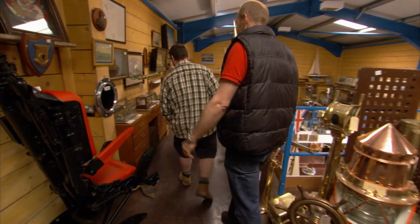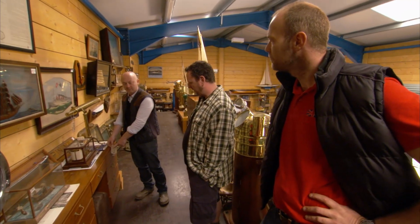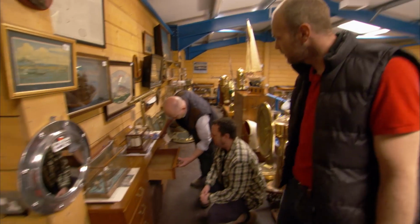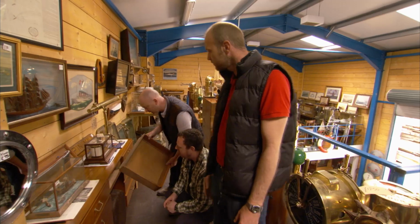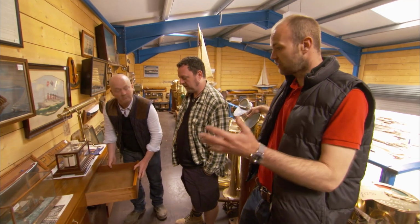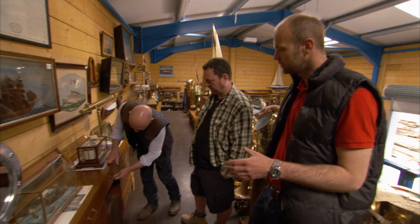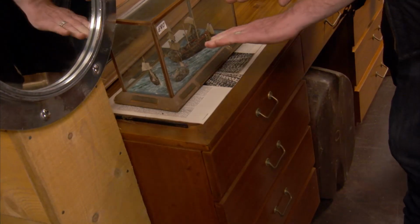Really, really nice. See, what's that one off? What I like is, as well, that we know where that's come from. The provenance. And we like to think we sell the provenance for free. Pull out the drawer, maybe on the back you might even have the carpenter's notes. Oh, there you go, Windsor Castle, first-class accommodation. D-deck cabin. And you know what, it's stylish. It's stylish, yeah. It was very well-made, timeless stuff. Oh, I see. It's got a little clip on the back because it's heavy seas for the boat. Do you know what these little slides here are for? Stop everything going over? Exactly.